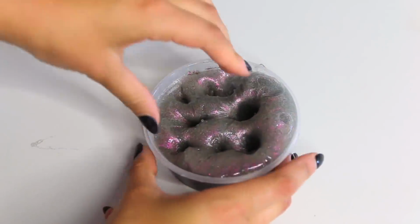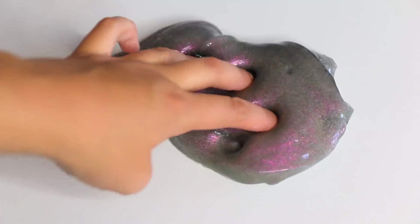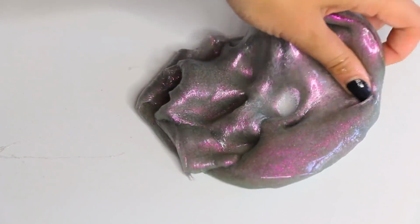This next one has a shifting color as well. It shifts from a pink to a green kind of color, and I think it's so pretty. It was so clicky and so nice.